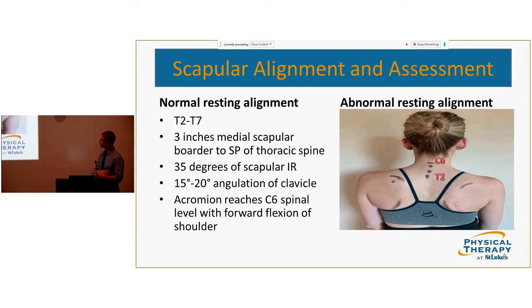T2 now. Now she has more depression. I kind of had to force her into downward rotation, but you see this plank. You see the scapula downwardly rotated. Okay, that happens when your superior angle sits out here, and your inferior angle sits a little bit closer to the thoracic spine.